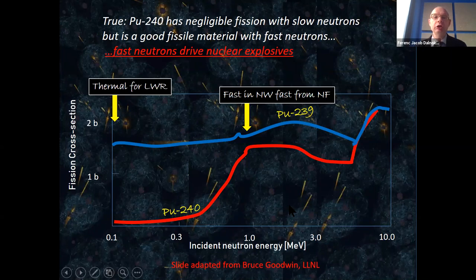The other point is that plutonium-240, the one that's being produced in a reactor that some people say is not useful for nuclear weapons, actually fissions itself, but it doesn't fission with slow neutrons like uranium-235 and plutonium-239 do. It fissions with fast neutrons. And it just so happens that in the fissioning process, you're producing fast neutrons, exactly the ones that would also fission plutonium-240. So the concept that by waiting a long time in a reactor for a higher fraction of plutonium-240, it can't be used for a nuclear weapon, is not true. All grades of plutonium can be used for a nuclear weapon.